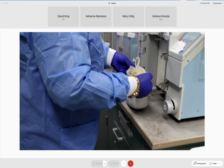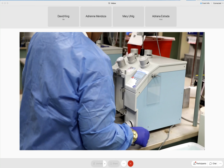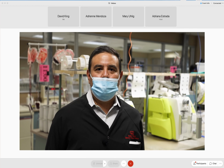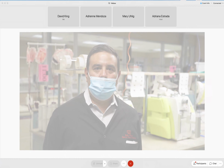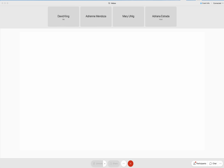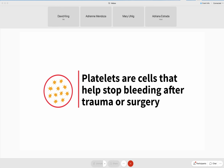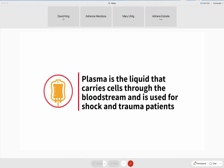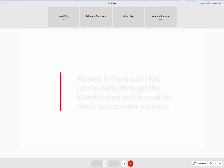We have different platforms in which we manufacture these types of products. One of our platforms is our Plasma Specialist platform, in which we have high volume of recovered plasma. Red blood cells carry oxygen through the body for patients with anemia or major blood loss. Platelets are cells that help stop bleeding after trauma or surgery. And plasma is the liquid that carries cells through the bloodstream and is used for shock and trauma patients.